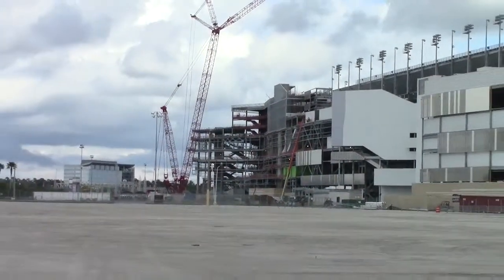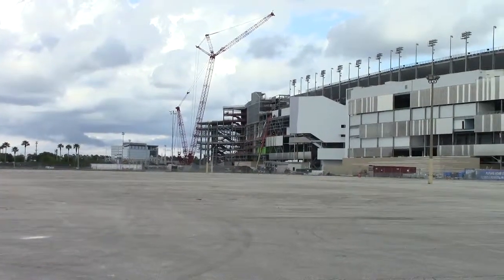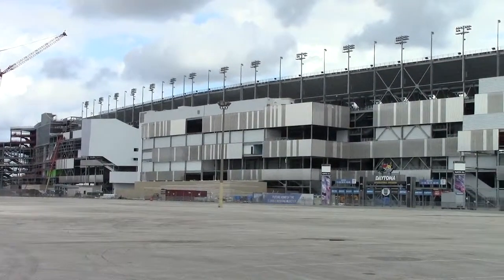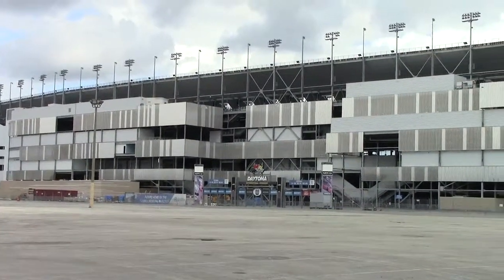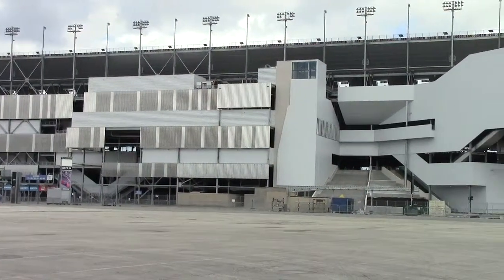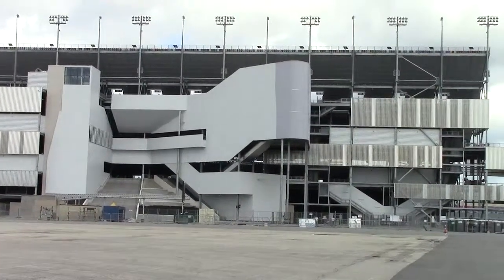This particular redevelopment of Daytona International Speedway is the first in a series of renovations throughout the NASCAR world. I'm sure that the stadium concept is going to rock the world of NASCAR, because all of a sudden every other stadium, every other racetrack is going to be compared to this one, and everybody's going to have to upgrade. It's good for the fans, should be good for racing in general.